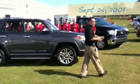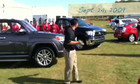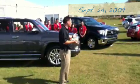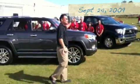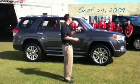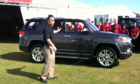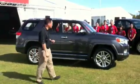Well, good morning, everyone. My name is Derek Tan, and I'm going to spend the next few minutes and talk about the key features in the walk-around segment. We're going to take a look at the exterior, talk about some of the features in that. We'll look under the hood, talk about the powertrain, drivetrain. Then we'll climb into the interior, and also conclude with the rear cargo area.